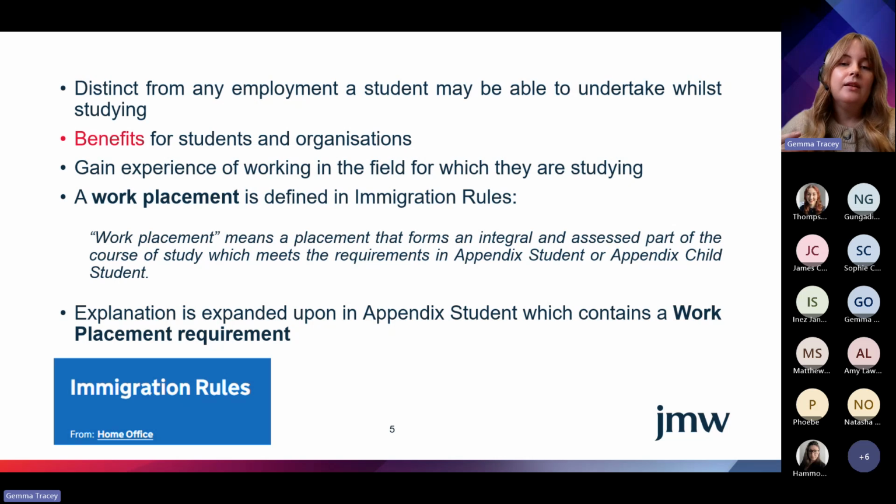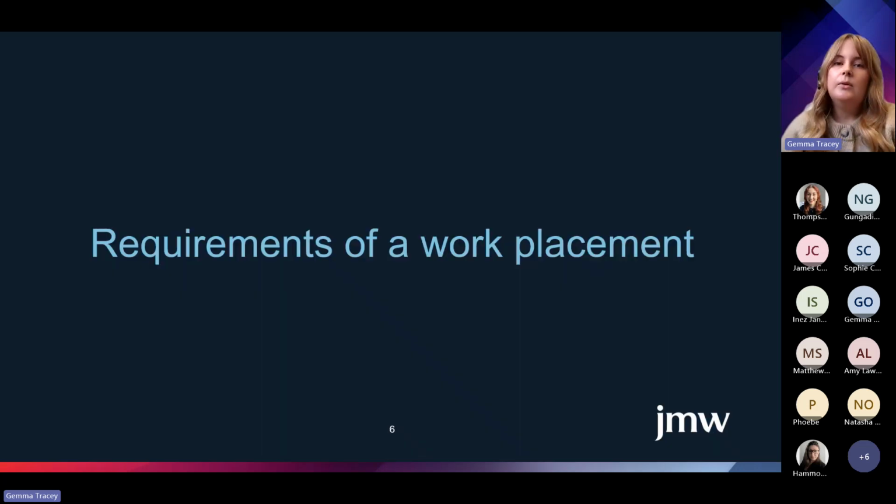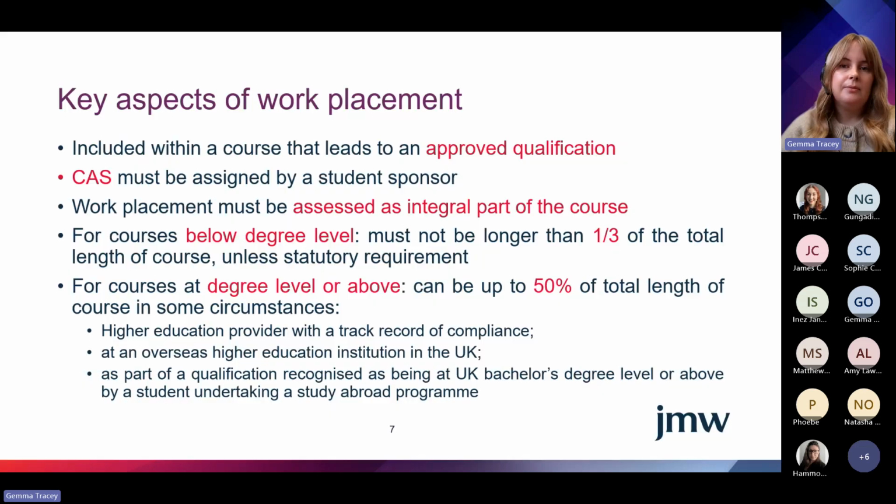Now, in appendix Student, which is what a student needs to meet the requirements contained within to get their student visa, there is actually a work placement requirement. So because we're going to be delving into these requirements in a bit more detail, that's what we will go on to consider next. So the requirements of a work placement.